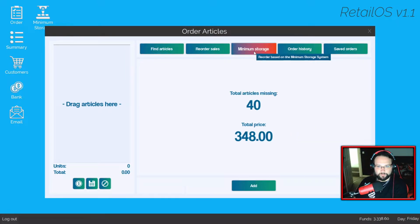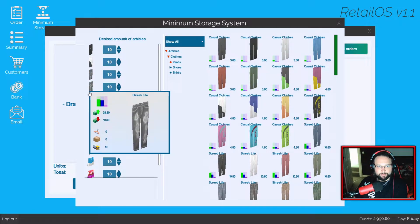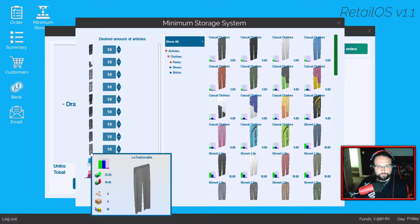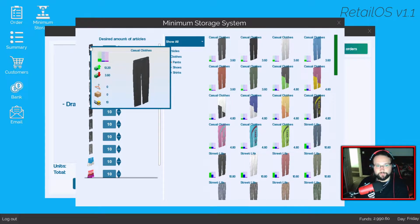How much will that cost me? Really? Are you serious? Add me that. Let's go back to minimum storage. I'm planning this out in my head. By the way, I've got nothing to show you, unfortunately. We've got one that's full for the fashionable stuff, so I need one that's full for the casual stuff.